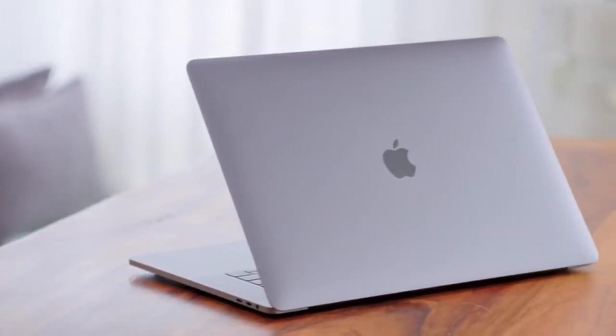In front of me is the brand new 2018 15-inch MacBook Pro. Now with the new Core i9s inside, it promises to be the fastest MacBook ever, but with a $4,000 price tag, and that's not even the most expensive one, I'm curious, how fast is it really?